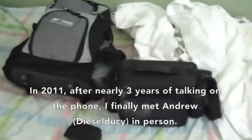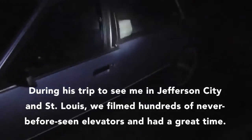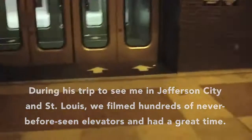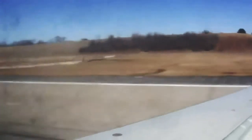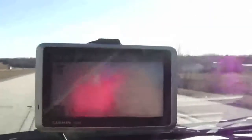All right, the bags are all packed, and we're ready to go. We are going to start our trip to St. Louis. Let's go. Jefferson City, we are 10 miles away right now.